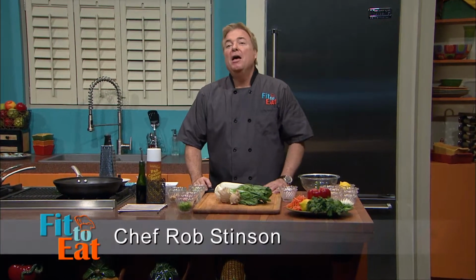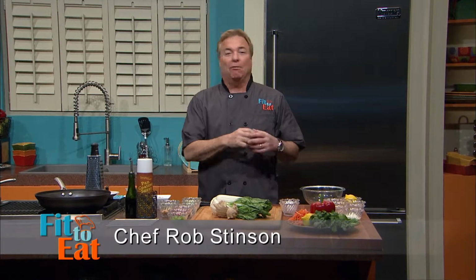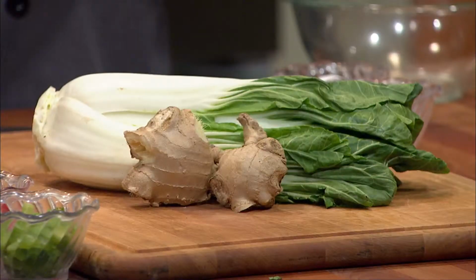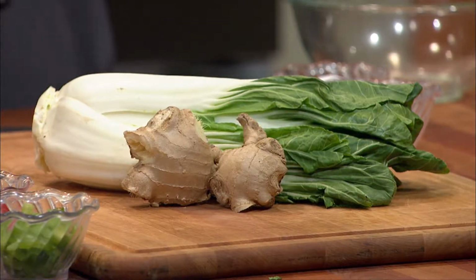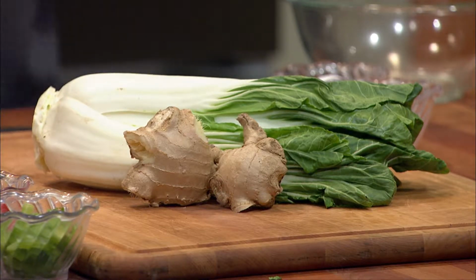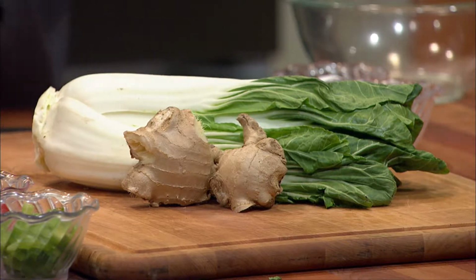Welcome back. Bok choy is one of the odd-looking leafy vegetables that you walk right past in the produce department on your way to pick up lettuce. Here's what you're passing up. Bok choy is a low-calorie, low-carb, vitamin C-rich vegetable. There's even evidence to suggest that bok choy can help prevent certain types of cancers. So you've got all kinds of great reasons to use it, and I love the flavor it has.